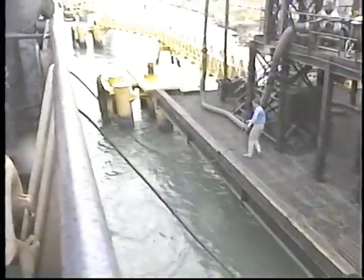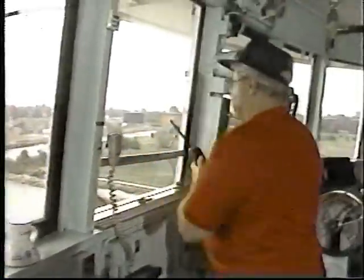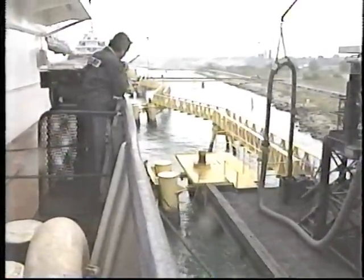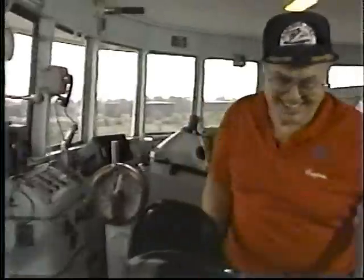This time, with help again from his wheelsmen and mates, things go smoothly for the captain. How's that? Beautiful, Cap, beautiful. You got about 6 feet to spot. Okay, you guys got her. Roger that. 1 foot out. Yeah, that's 442 arrived at the fuel dock. Like that.